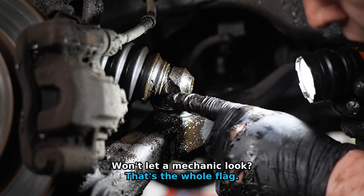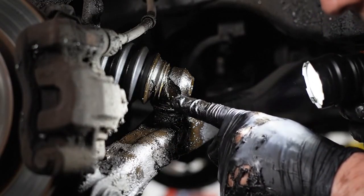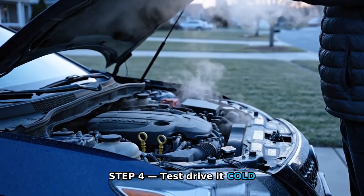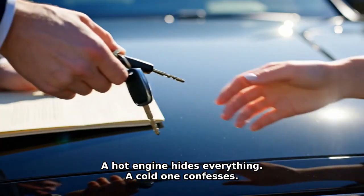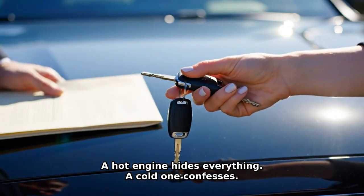And if the seller won't let a mechanic look, that's not a red flag. That is the whole flag. Step 4, the test drive. And here's the trick nobody tells you. Start it cold. Show up a little early before they've had a chance to warm it up. Because a hot engine hides everything, and a cold one confesses everything.